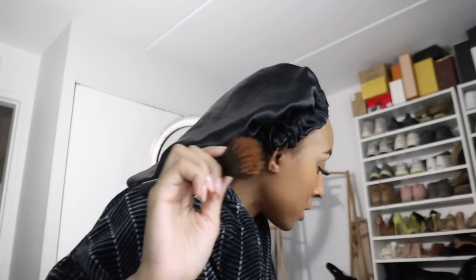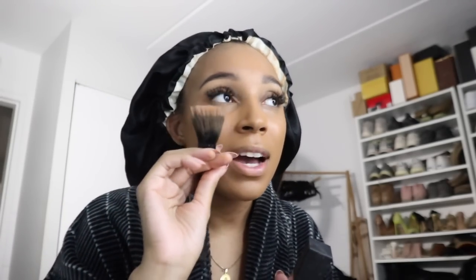Anyways, this is the best combination. This brush is from the Body Shop. It's a stippling brush. I've had this for over five years. I only bought it because it was on sale, but I just now started using it, and I get the hype of using a stippling brush. Look how smoothly this applied my foundation.